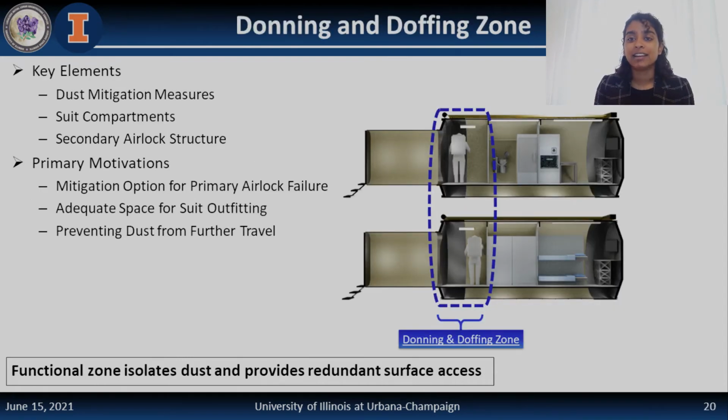The first zone of the habitat is the donning and doffing zone. The key elements of this region include 2 compartments to the size designated by NASA standards, dust mitigation measures following EVAs, and the capability as a secondary airlock. The lattermost point was made following judges' feedback to create a backup plan in case the primary airlock door or the primary airlock itself experienced some variation of failure.